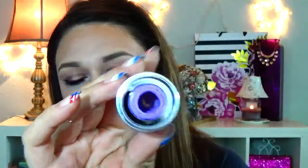Okay, I did go through the e.l.f. Mineral Face Primer, the purple one. This is the one that's going to give you that silky, smooth, silicone feeling on your face. Really, really liked it. Unfortunately, I'm kind of bummed out because the packaging looks like it's a lot bigger than what you get. It probably only goes to like here. So the package looks nice and big, but there's barely any product in there. But again, it's like a dollar or something, and it gives good face priming.